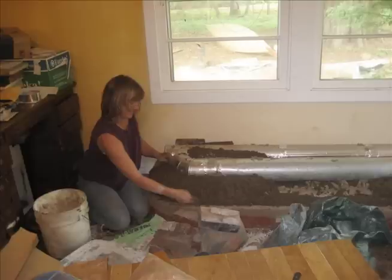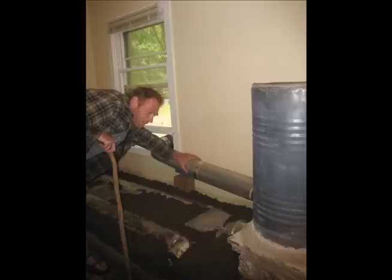This is our proof that, yes, it is, in fact, an owner-built stove. This is our landlady helping us build the stove in our apartment. This is the first firing. We have it just shoved out the window. It stayed like that for like 7 months.